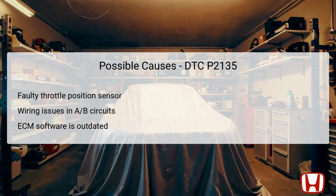First, a faulty throttle position sensor itself is a common culprit. If the sensor's internal components are damaged, they will not relay correct voltage signals to the ECM. Secondly, wiring issues within the A and B circuits of the TP sensor could result in interrupted or incorrect signals being sent. Third, an outdated ECM software may not recognize new sensor inputs correctly, leading to a mismatch in expected and actual voltages. It's crucial to inspect all components involved in this circuit thoroughly to ensure that you address the root cause effectively.